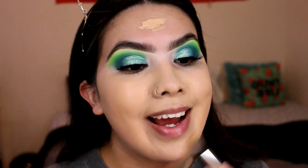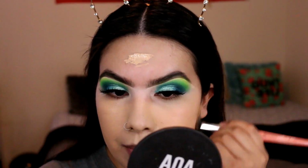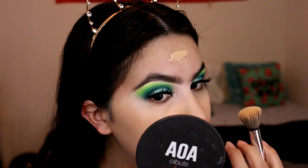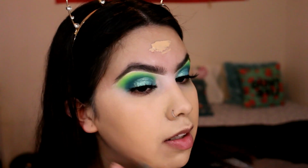Unfortunately, the piercing that I have, I can't just take it out, so I have to go ahead and get a new one. I'm thinking I'm gonna get a new hole. Hopefully it doesn't leave a super big hole because I kind of want to get it a little bit higher.